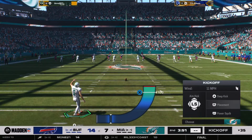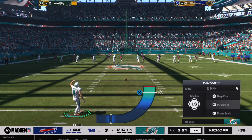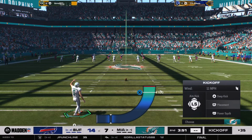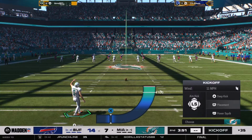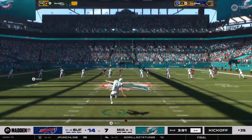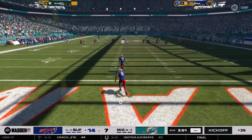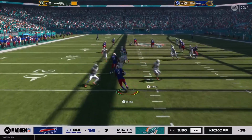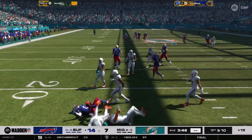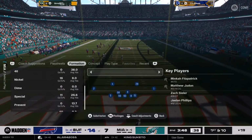Jason Sanders to kick off for Miami. Now after the touchdown, ready to kick it away is Sanders. They'll elect to bring it out here from the end zone, and only able to get this to the 19, so probably should have opted for the touchback.